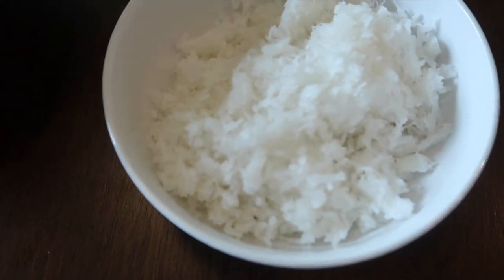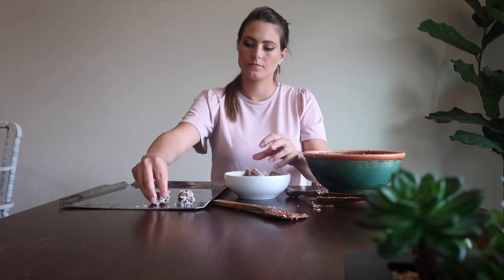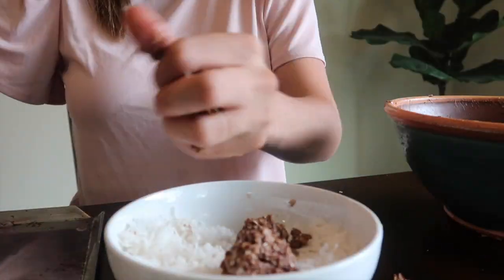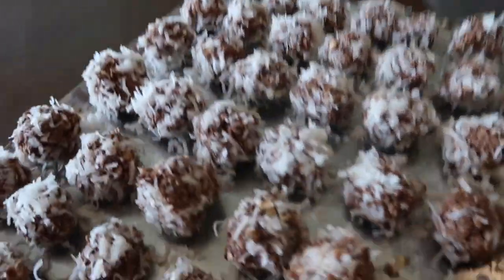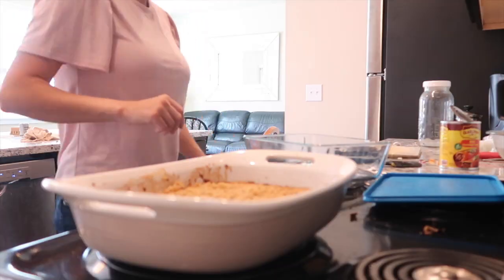And while the kids are eating their lunch, I'm gonna go back to those yummy balls because I'm tired of being on my feet at this point, and I'm just going to roll those in coconut. I'm just gonna place these in the freezer for about 30 minutes or until they freeze, and then I'm gonna transfer them to an airtight Pyrex container.